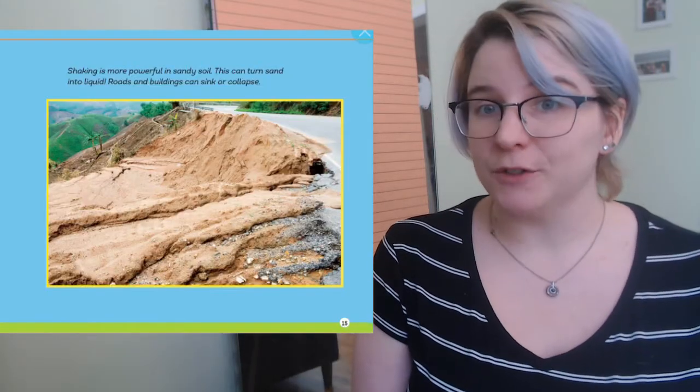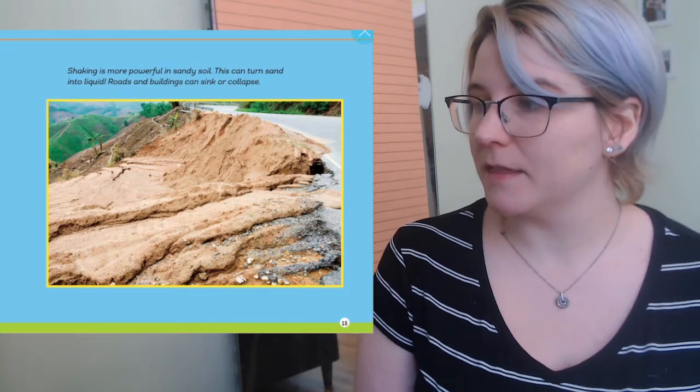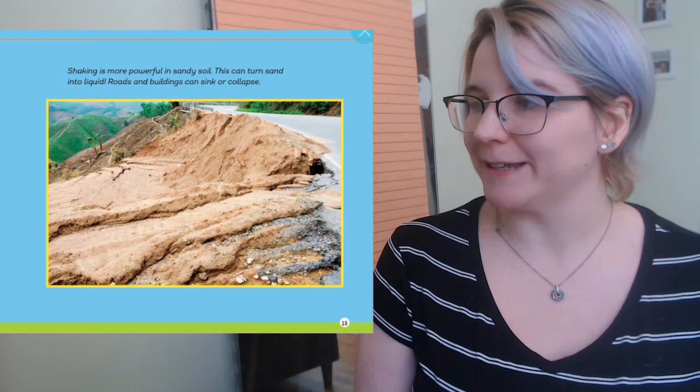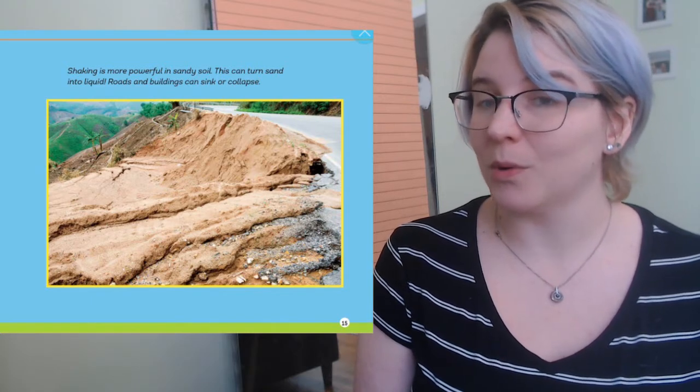Shaking is more powerful in sandy soil. This can turn sand into liquid. Roads and buildings can sink or collapse.